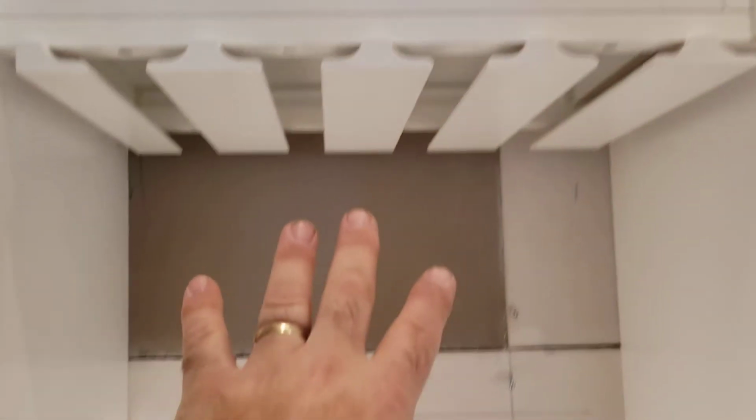Then the designer did the right thing to step this up for that to be the cradle for the glasses, so they don't hang down in the way of the cabinets. Looks really nice. Plenty of fillers against the walls to where we had no problems with any of that. Plenty of fillers against that side, again, so we don't have any problems with the doors opening and closing. Really, it turned out really nice.